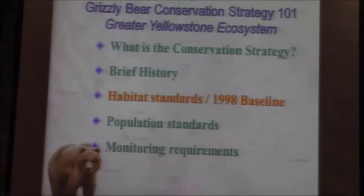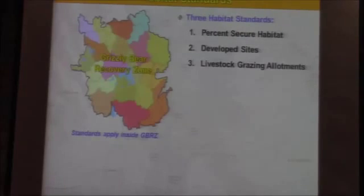So that just gives you some context for the conservation strategy. So now I can jump into some of the content that we alluded to. So the first are the habitat standards. And there are 3 habitat standards formalized in the conservation strategy. And they pertain to the percentage of secure habitat, the number and capacity of developed sites, and livestock grazing allotments, all 3 of which are known to impact grizzly bear mortalities.